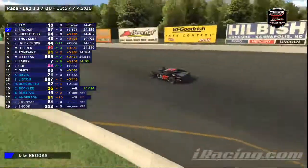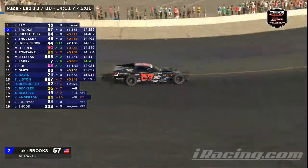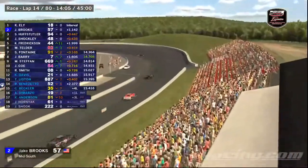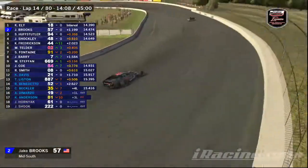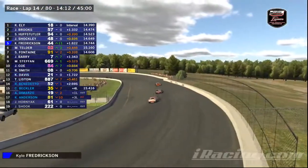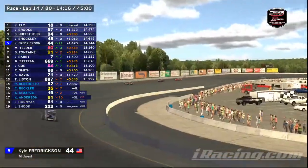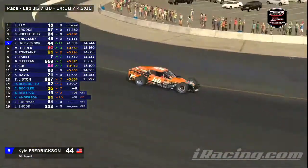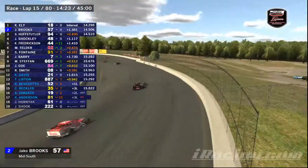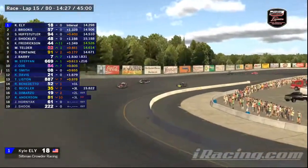Let's check back up front. It looks like Eli is running about 1.2 seconds away from Jake Brooks. Huffstutler has caught up with Brooks, it looks like, and it looks like they're shaking Shockley a little bit. And then there's a little bit further back, a bit more of a gap towards Jacob Shockley and Matthew Teller and Samuel Fontaine. So Brooks and Huffstutler are fighting here for the 2nd position, and we are going to be messing with back markers here already.